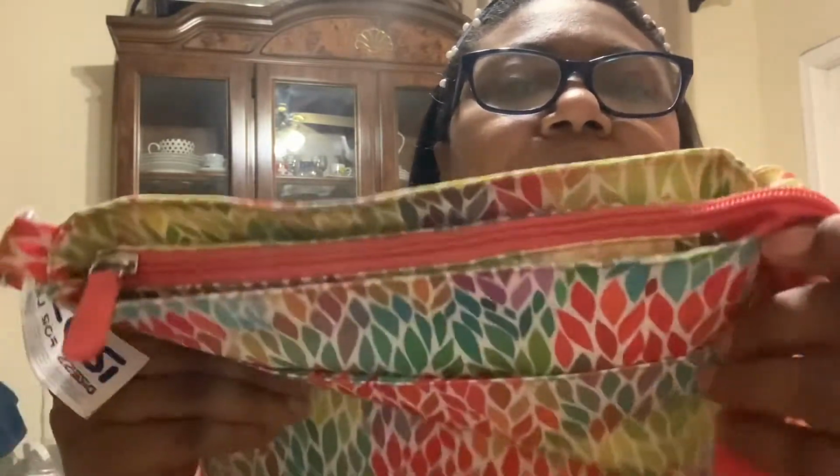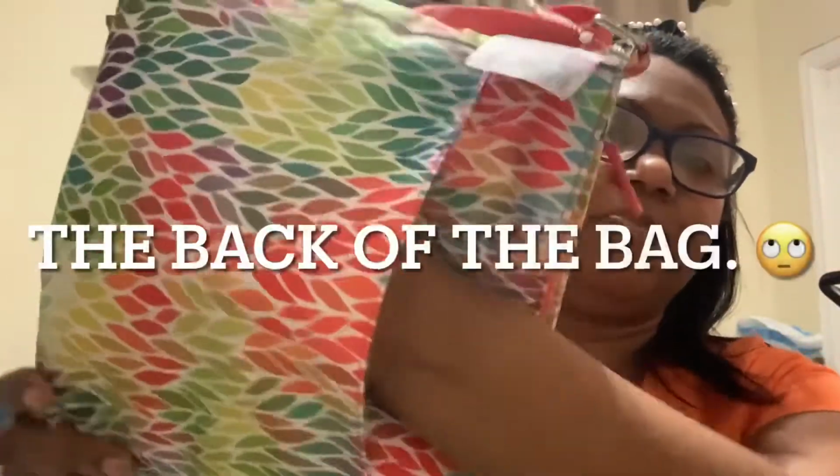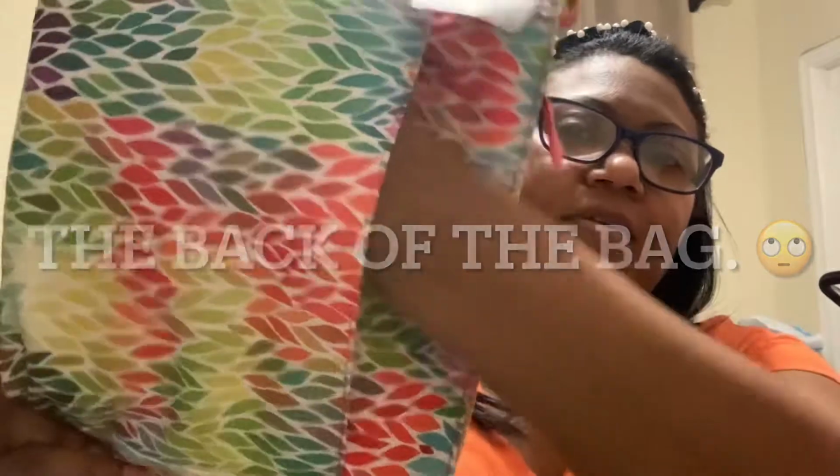So let's go through this. First things first, we have a zipper pull on top. So it closes via that zipper pull. That's how you close your bag. In front, you have a really big, deep slip pocket. Look at that. It's deep.